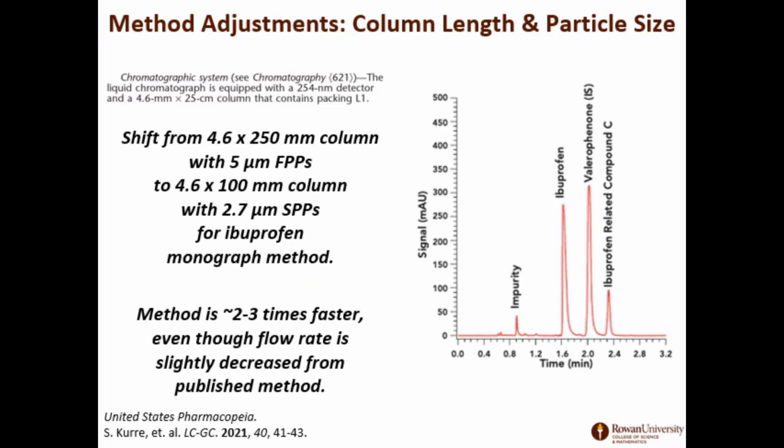Now, this is an example where we made a shift from 4.6 by 250 millimeter columns with 5 micron fully porous particles down to 4.6 by 100 millimeter column with 2.7 micron superficially porous particles. So this is a slight shift because there is a lack of guidelines right now. Again, this is going to be one of the things that gets changed in the upcoming reports in terms of fully porous and core shell or superficially porous materials. That's been a more recent change since 621 was originally published. But in these cases, what we were able to do is make the method about 2 to 3 times faster, even though we only had to make a slight shift in the flow rate.